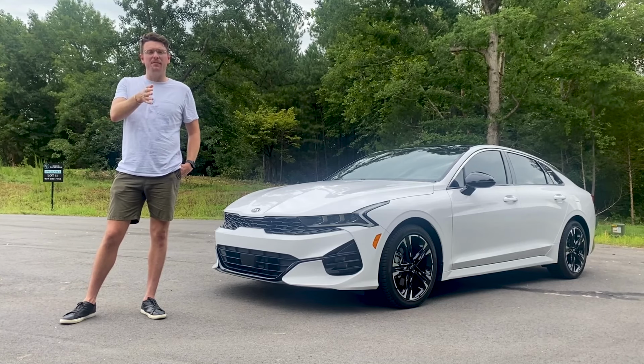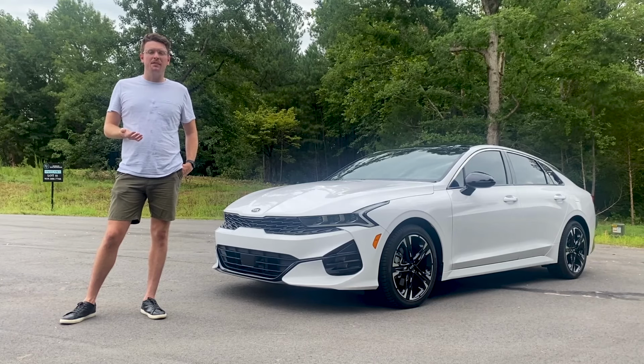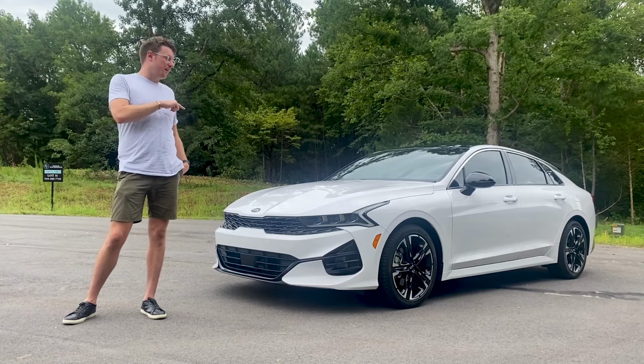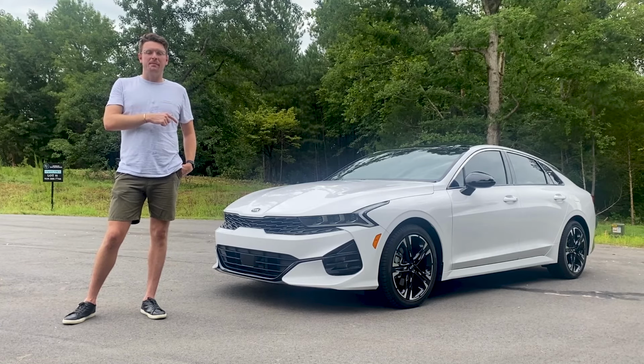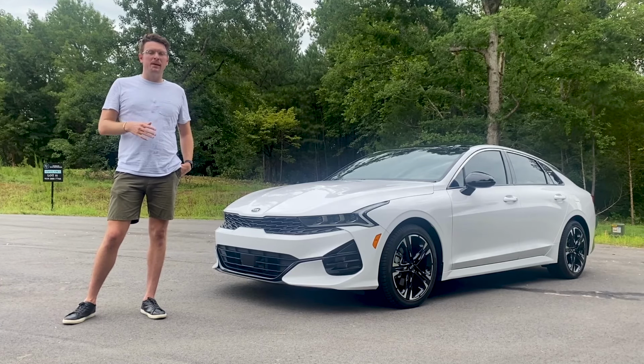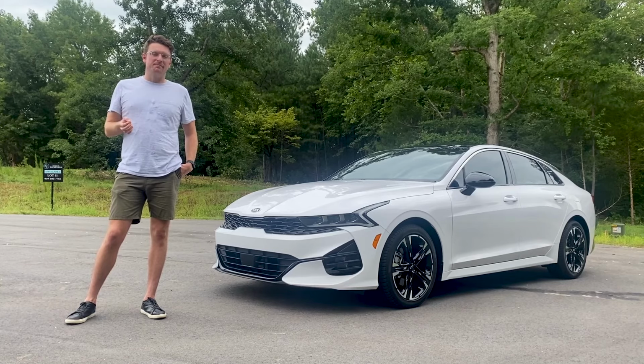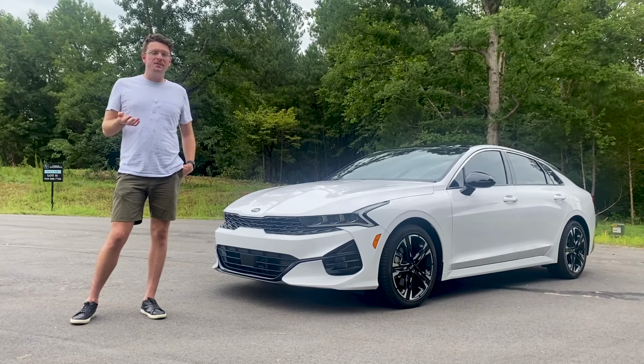The K5 comes in 5 models, with the base model LX MSRP of $23,000 and can be optioned up to the GT's MSRP of $30,000. Right smack dab in the middle though is this model, the Kia K5 GT line. You get all the creature comforts, sportiness, and upgrades that you would get in the GT, but the only difference is the engine. Interestingly, however, the LXS trim and the GT line are the only 2 trims that offer the all-wheel drive drivetrain. You would think they would put that in the GT, but sadly, it's only front-wheel drive.